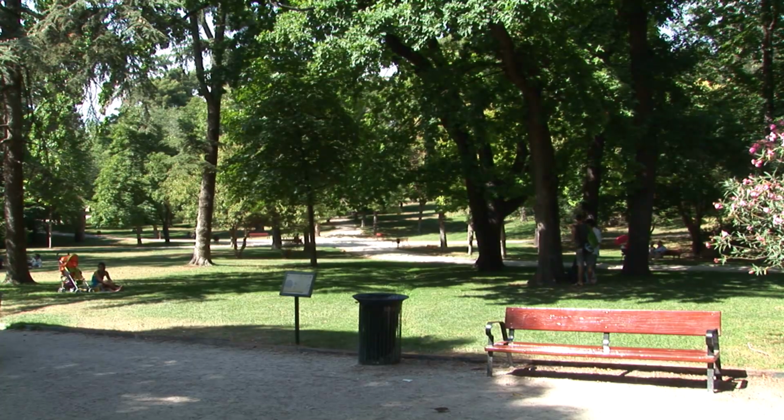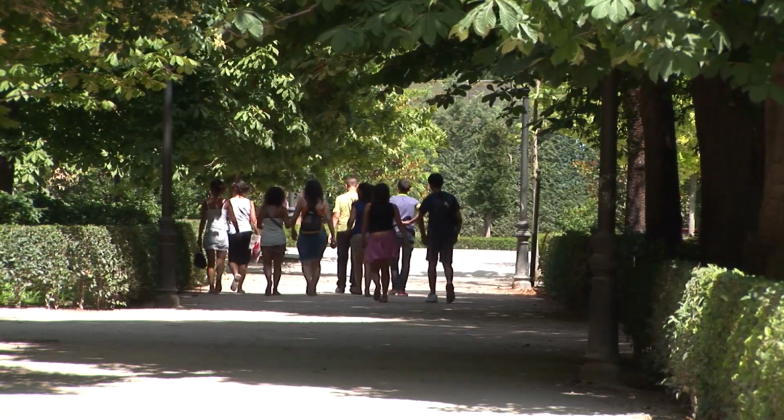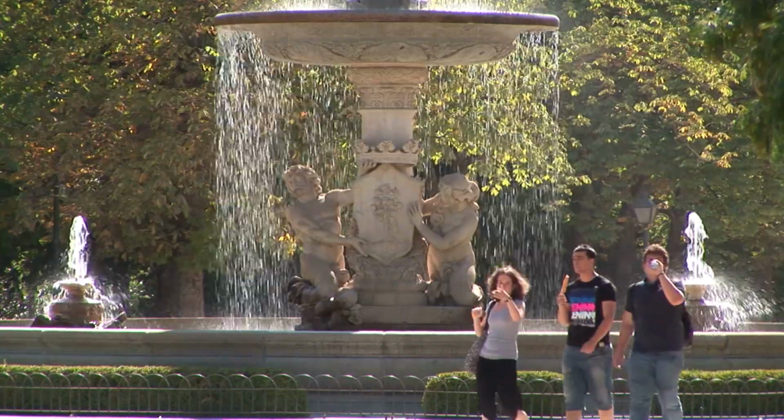Madrid is one of the cities with the highest levels of pollution, but it's also considered a green city, with more than 250,000 hectares of parks and beautiful historic gardens.